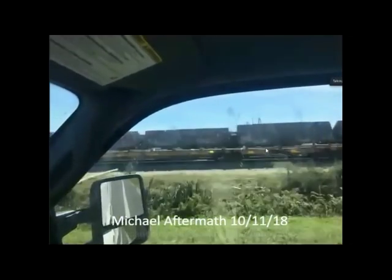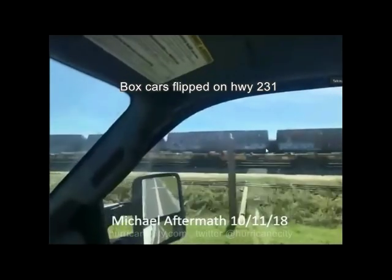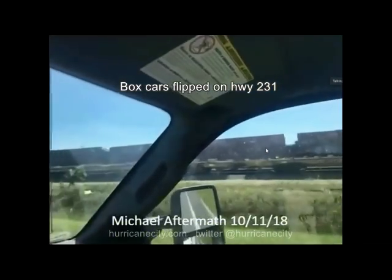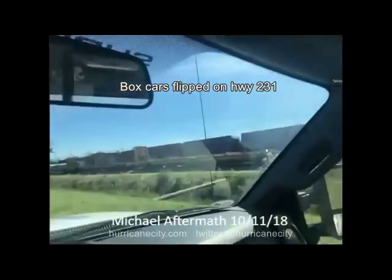All these freight cars all tilted over. You know how much weight, how much wind it takes to do that? Probably 115, 120. I thought it depends on whether they're empty or full, but I mean, they're all tilted, every single one of them. Yeah, we're looking at a bunch of train cars that are just tilted over on its side.